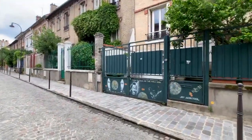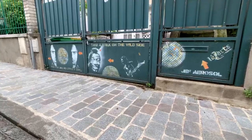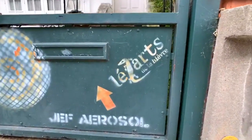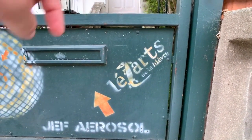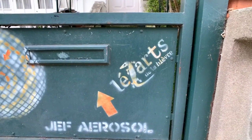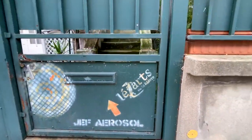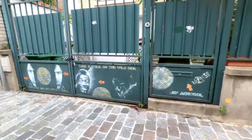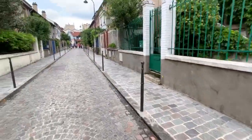Here there must be someone who runs an art organization, because you can see some artwork there, and it's a place called Les Arts de la Bière. That's a play on words, because Les Arts with a Z would be the word for lizard. At least if it ended with a D, it would be the word for lizard. So Les Arts, the arts. So there you go. Les Arts de la Bière must be some sort of artistic community or some kind of organization. And let's see what else I can show you here.